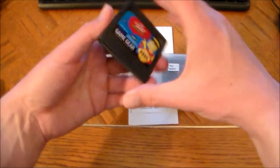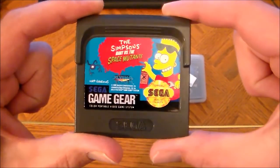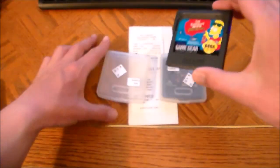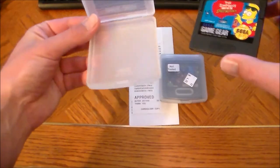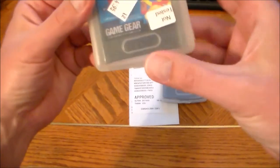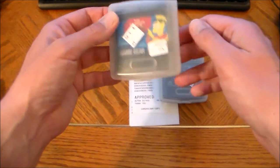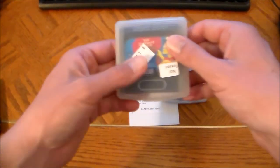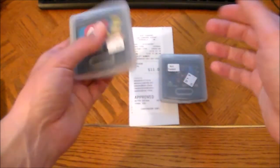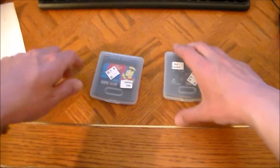But they had 4 games. The 2 that I picked were The Simpsons Bart vs. the Space Mutants. This is obviously the Sega Game Gear version. Pretty good shape. And as you can see, they have the little clamshell cases as well. Now these are both $4.95 each. A lot of this stuff I admit was impulse purchases, but when you're dealing with a legit thrift store, some of their proceeds, if not all, will go towards the community and all that. So it's easier to want to spend $11.09 after tax on this sort of stuff.